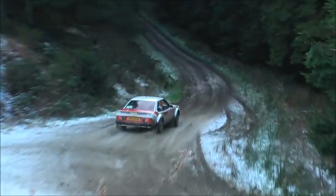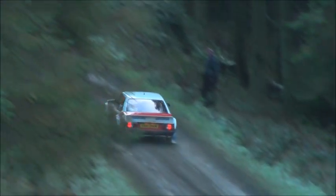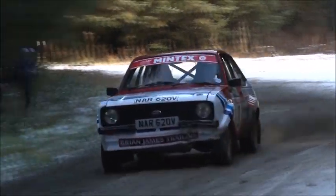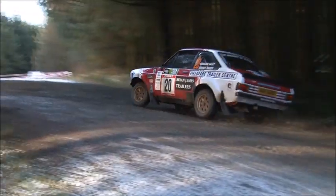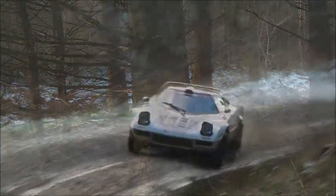Making a fabulous noise in the forests and wowing the fans is the stunning Toyota Corolla of Ben Mellors and Alex Lee. Showing signs of an off in the first stage is the Escort Mark II of Jerry Bailey and Graham Lacey, who have a damaged front wing to show for their big moment in the opening mile.